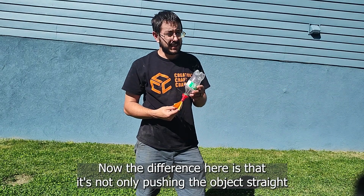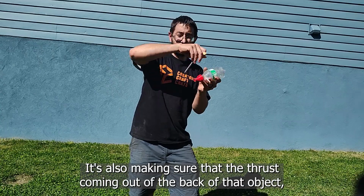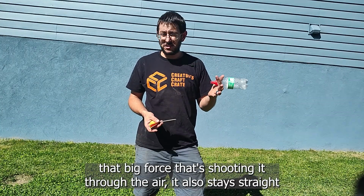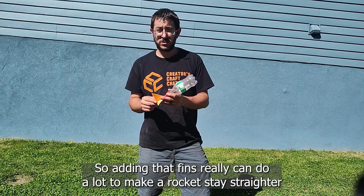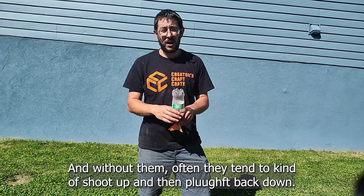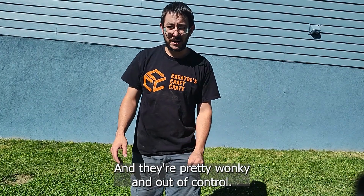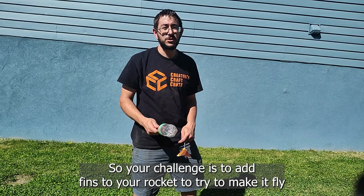Now the difference here is that it's not only pushing the object straight, it's also making sure that the thrust coming out of the back of that object, that big force that's shooting it through the air, also stays straight. So adding fins really can do a lot to make a rocket stay straighter and fly straighter. And without them, often they tend to kind of shoot up and then get back down, and they're pretty wonky and out of control. So your challenge is to add fins to your rocket to try to make it fly better and fly straighter.